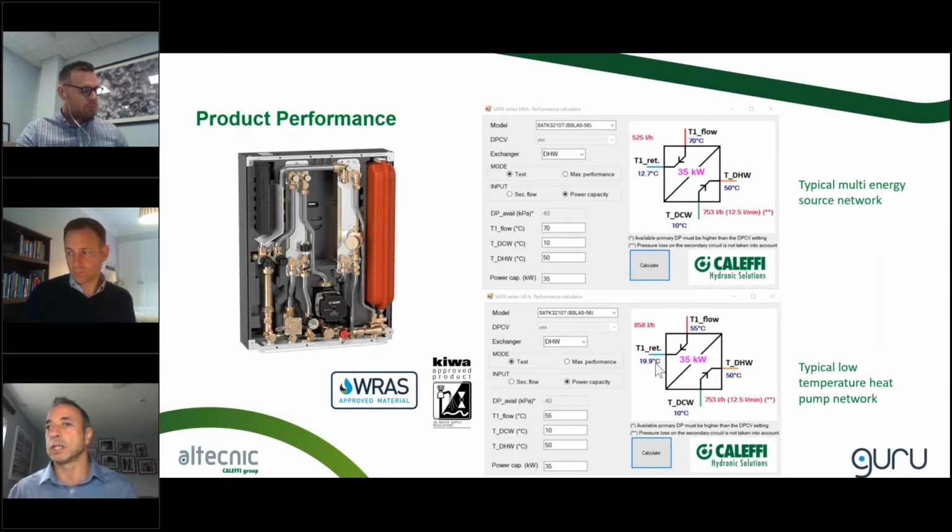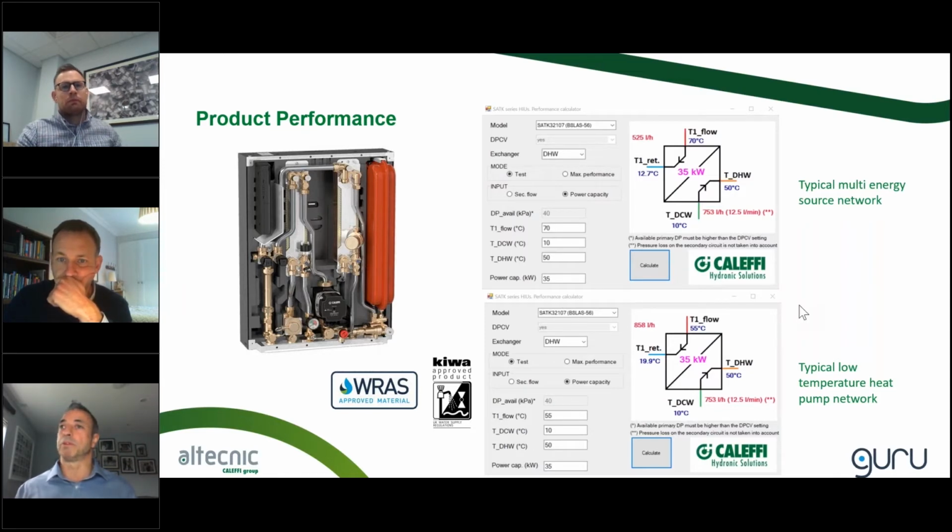You can see the return is slightly higher because we have to use a higher flow rate, because we're supplying the HIU with less energy effectively, so we need more to give the same output. You can see it's 858 liters per hour in this example, but you've still got a very large delta T between the flow and return. So still very, very efficient, and still sub 20 degrees C as a return temperature from that plate. So it gives you an idea of the performance and efficiency capability of the HIU itself.